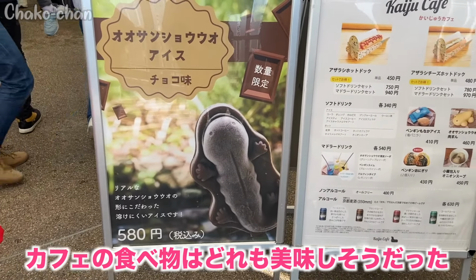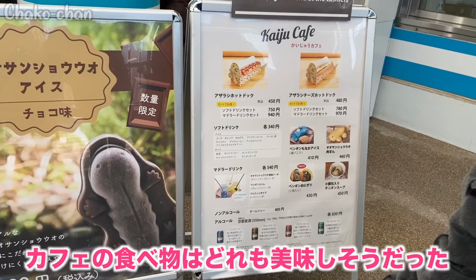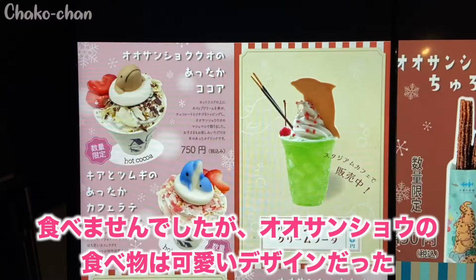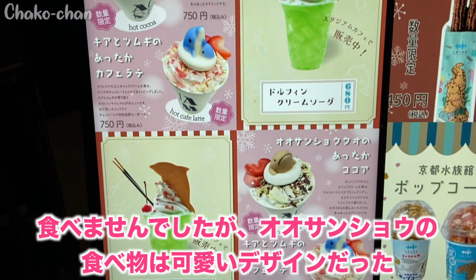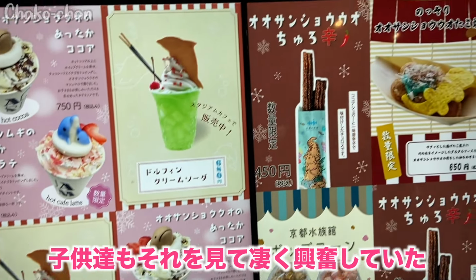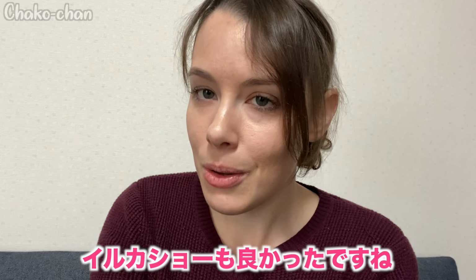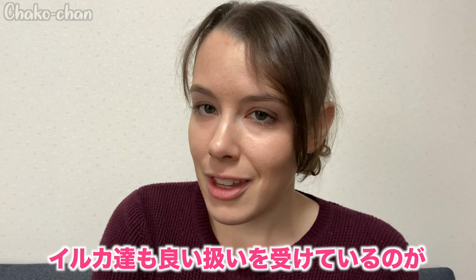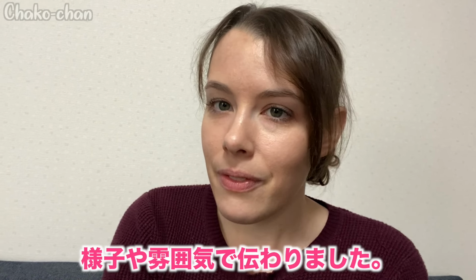I also thought the food at the little cafes there was really cute, and it was fun themed, like the Sanshouo salamander theme, and I thought it was fun for the kids. And the dolphin show was also really cool. It was neat to see them doing their tricks, and I thought that they were treated pretty well, and they looked like they were living a happy life there.